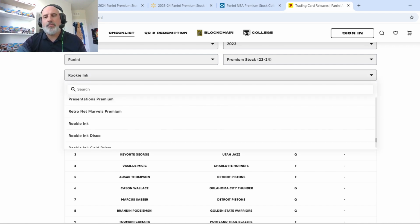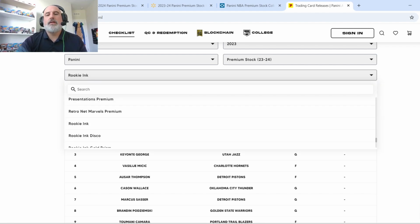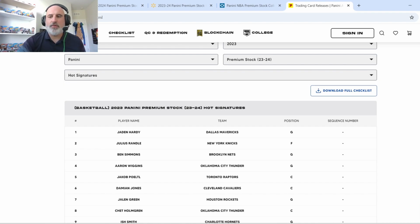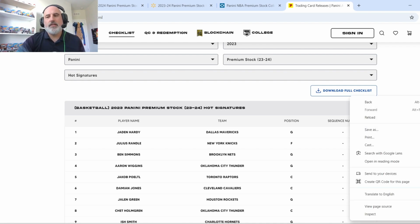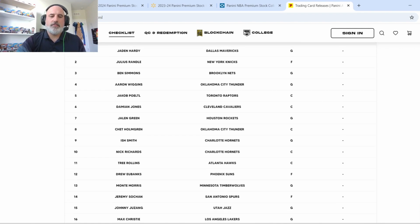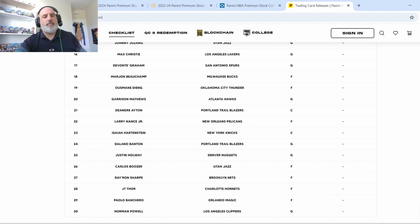And then finally, there's going to be the hot signatures checklist, which does have 2 names, I don't know how often they'll fall, that aren't too bad. As you can see here on the list, sorry about that, Chet Holmgren, and for the 2022-23 class, Banchero for the Magic. So those are arguably, other than maybe Amen or Ausar Thompson and Derek Lively, no, probably not even him. Maybe Podziemski on the Warriors.